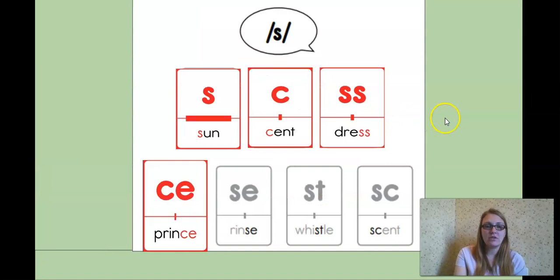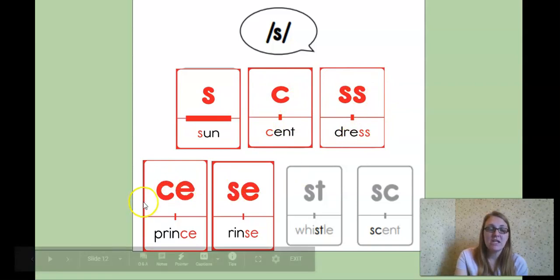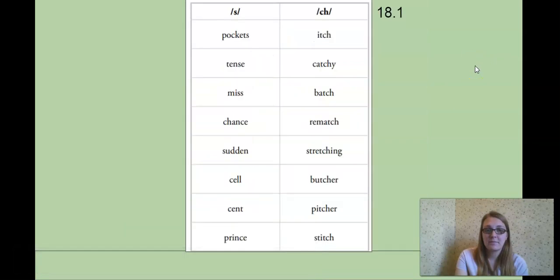Okay, adding those two to our letter chart. For the S sound, most of the time it will be an S, sometimes a single C, sometimes a double S, and now we just learned sometimes a CE and sometimes an SE. Alright, so just like we did yesterday, we're going to sort through our words and find what letter or letters make the sound that we're looking for.